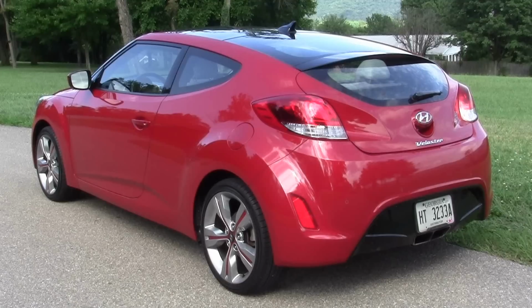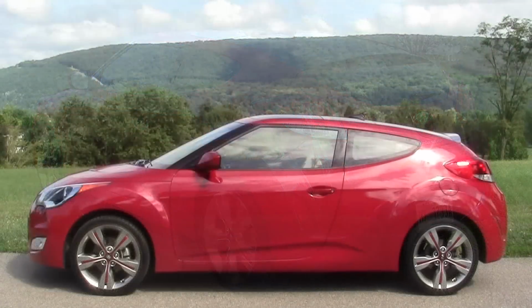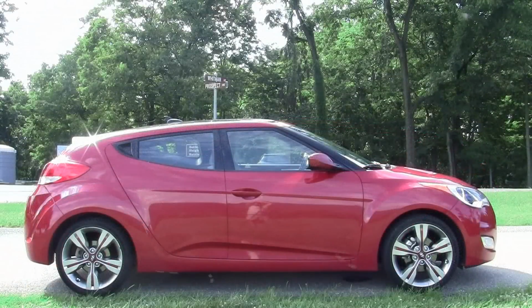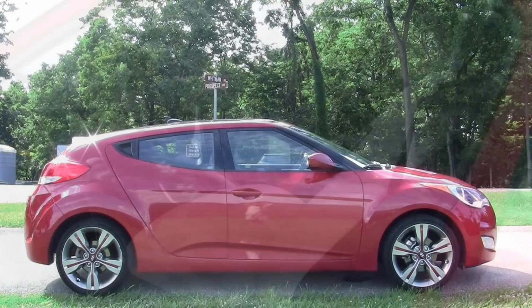Check out the optional panoramic sunroof. On the driver's side, just one door. It's a coupe. On the opposite side, it's got two doors. It's a sedan. This is for safety. You can get out on the curbside. Plus, easy access to the back seats.